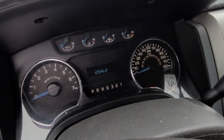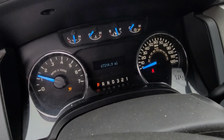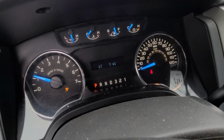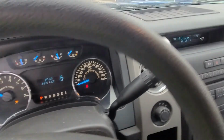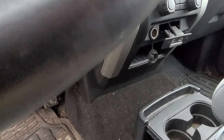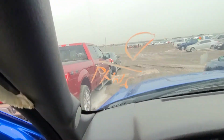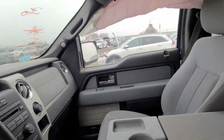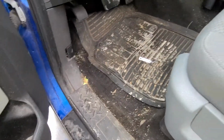Manual seats, it's basically going to be an STX with cruise control. 7,000 miles. Did an oil change in April. So someone's usually had the oil change before it got wrecked.